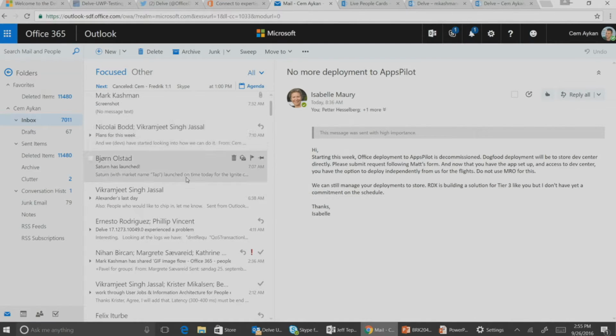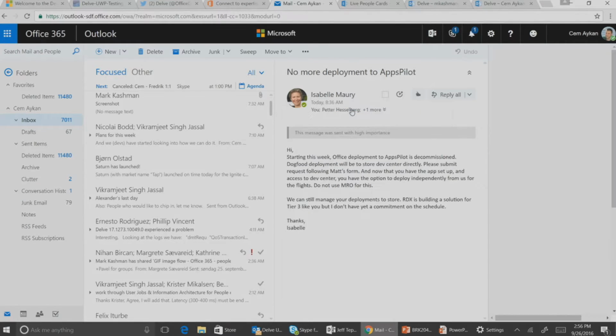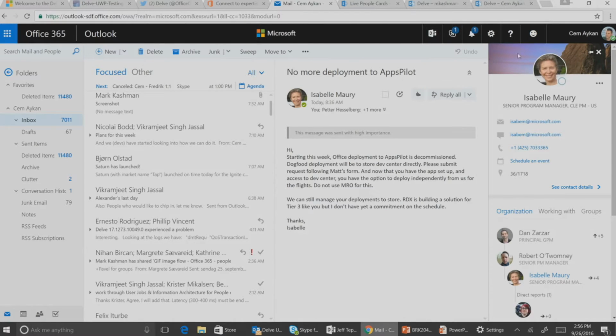So one way we started to do that was about a month and a half ago, we made an announcement that we were starting to bring these rich people experiences into OWA, Outlook Web Experience. In this case, you see I received the email from Isabel. So I hover over her card now. It's a quick card with her title, who she reports to, as well as some really quick lookup information, such as her email address, her phone number, and all of that. But this isn't really good, is it? It still doesn't tell me more.